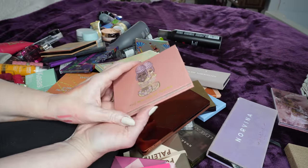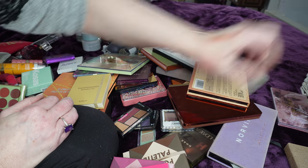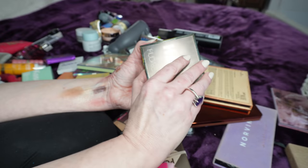Here's another one from Juvia's Place, the Mauves. And then another one of Wet n Wild's five pans. And then Huda Beauty, I'm getting rid of the Haze.